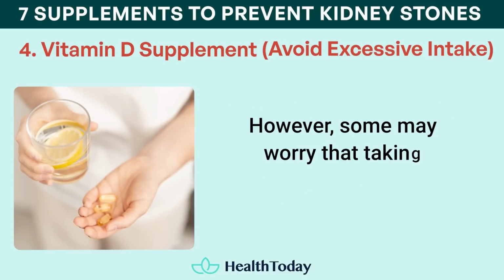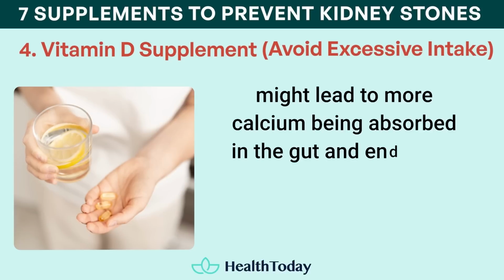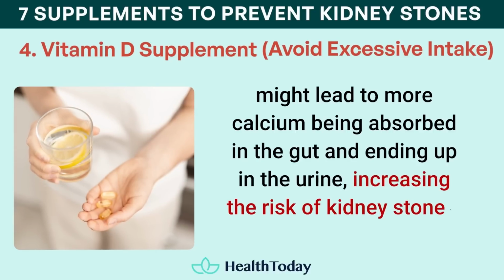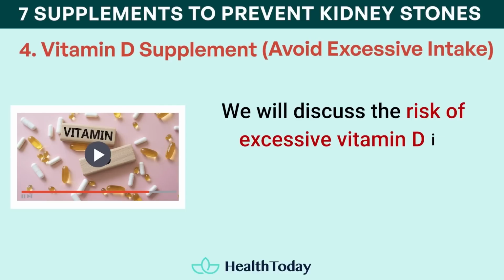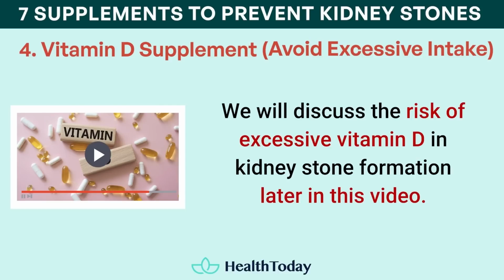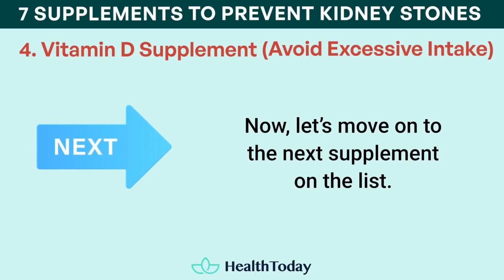However, some may worry that taking too much vitamin D might lead to more calcium being absorbed in the gut and ending up in the urine, increasing the risk of kidney stones. We will discuss the risk of excessive vitamin D in kidney stone formation later in this video. Now, let's move on to the next supplement on the list.